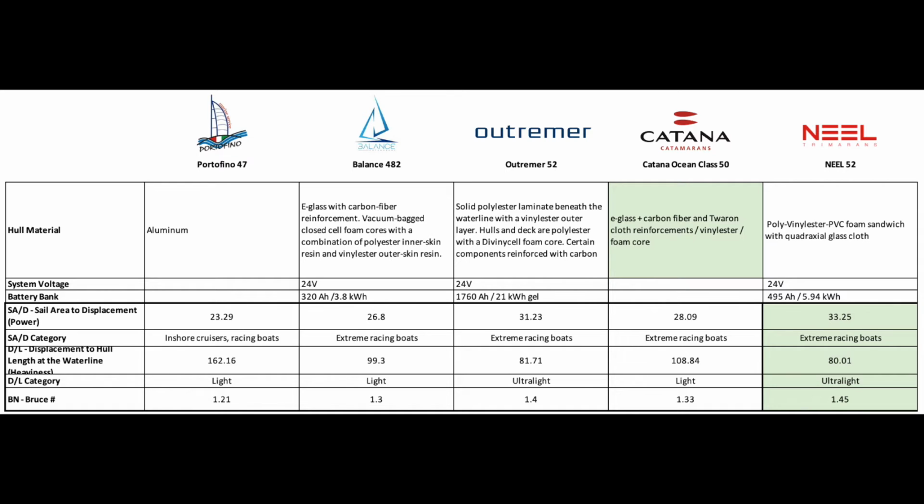Obviously, the Balance 482 is a very nice construction as well. E-glass with carbon fiber reinforced, vacuum bag closed form, combination of polyester inner skin and vinyl ester outer skin. Ultramare, very, very similar to the Balance. So you've got solid polyester laminate beneath the waterline with a vinyl ester outer layer. You've got foam core, and certain components are reinforced with carbon.